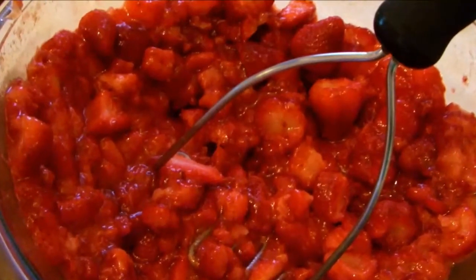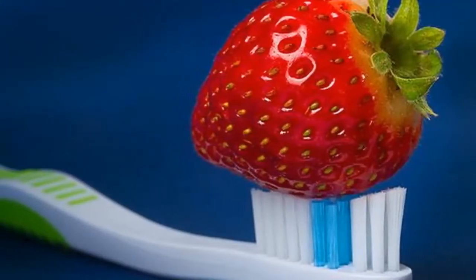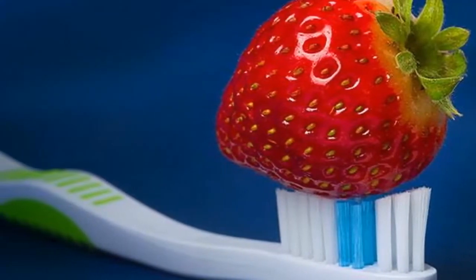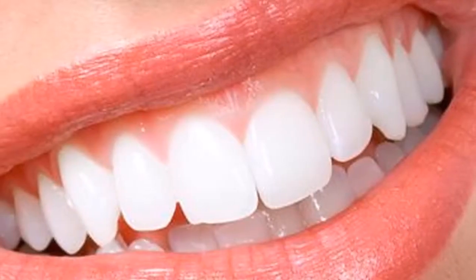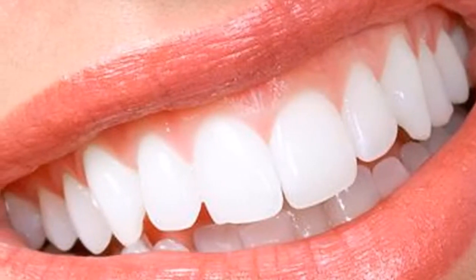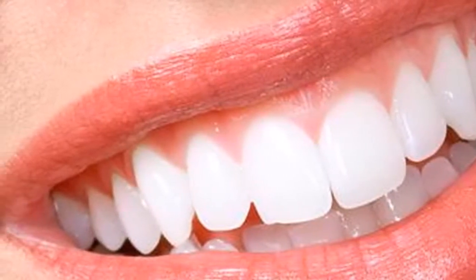Tips. 1. An easy, cheap and natural remedy for teeth whitening is to use the banana peel. After brushing your teeth, simply rub the inside of the banana peel over your teeth for 2 minutes. The remedy is repeated every day until you have the desired results.